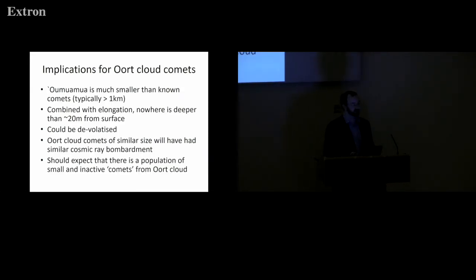It has some interesting implications for the Oort cloud and for comets, because this thing is very small. It's smaller than most known comets. And Oort cloud comets have also been out basically in the same environment as interstellar space in terms of bombardment from cosmic rays. So if this thing's been devolatilized and doesn't have any activity, why do comets from the Oort cloud, when they come in, show these beautiful tails? It could be that there's some size effect, and actually there should be a large population of things on Oort cloud comet orbits that will never show activity. Mostly they're very small and hard to discover, but we could expect to find some in the future.